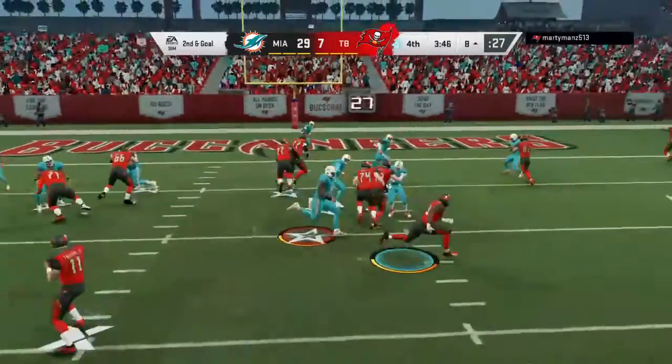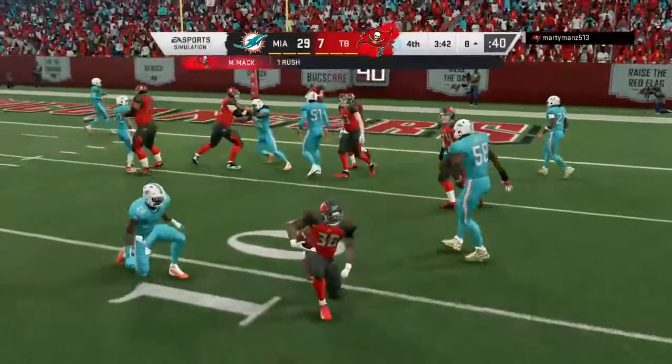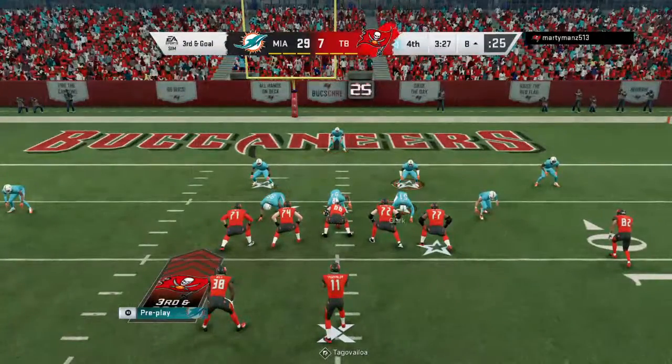They'll run it here. This is Marlon Mack. Looking for a crease, can't find one. Stopped at the line of scrimmage. No gain on the play there. They're going to need to come up with something better here on 3rd and goal.